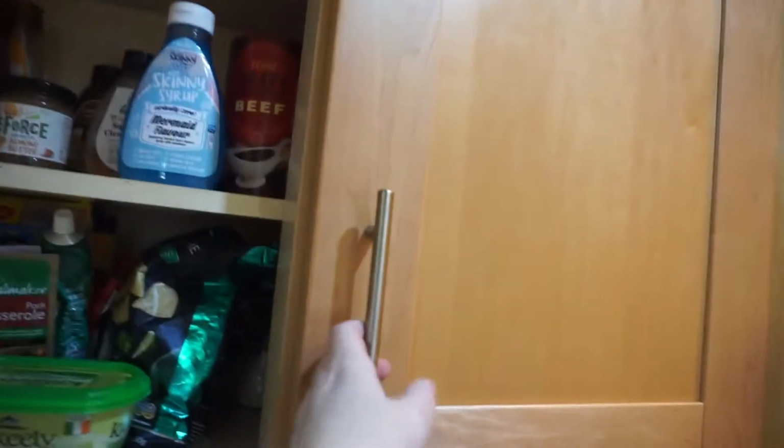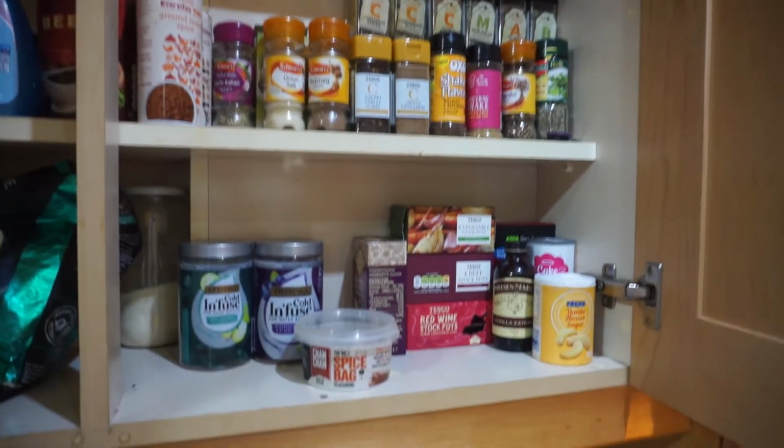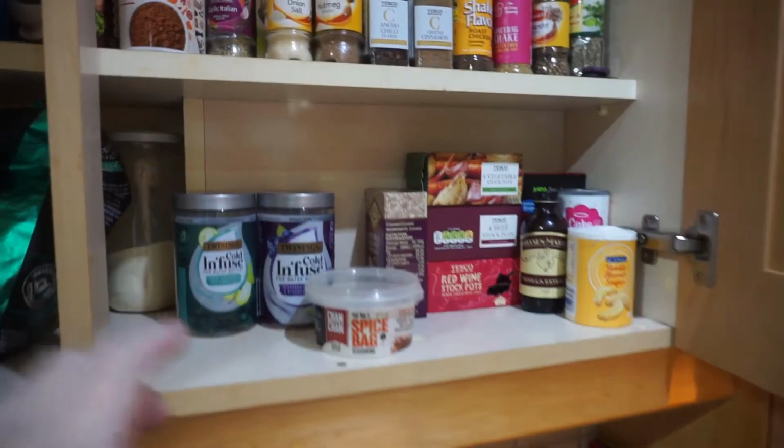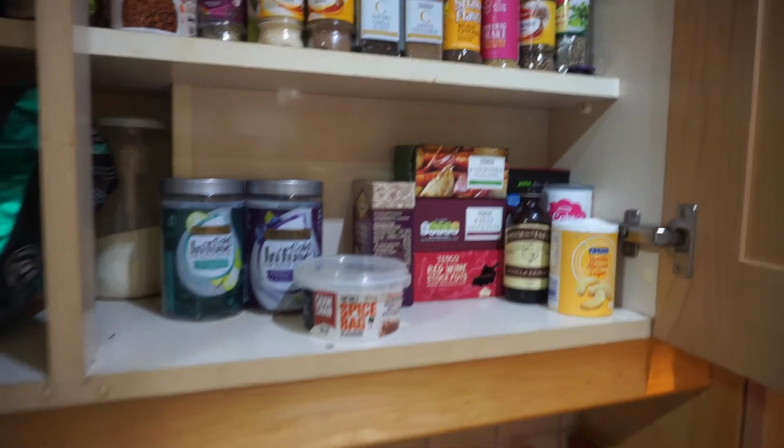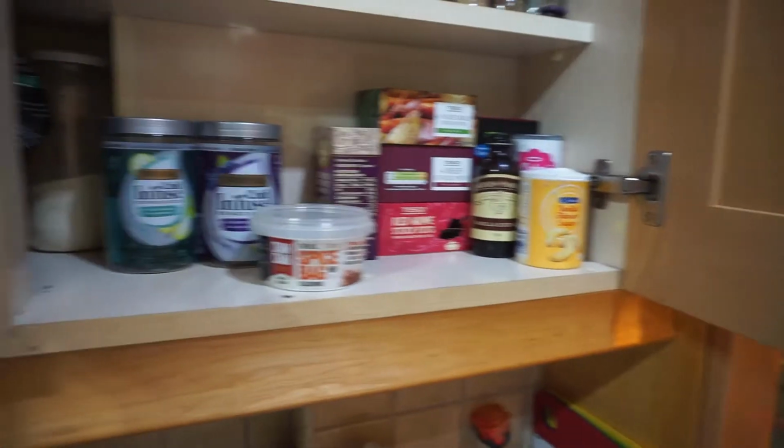On this side, I never even thought of this. This is just spices, some tea. That's cold infusion for water, for cold water bottles. So yeah, that's what's in here. So we'll go out and have a look in the utility room where the rest of the stuff is.